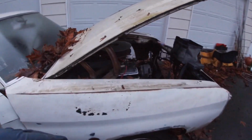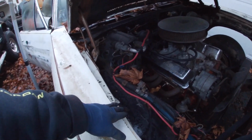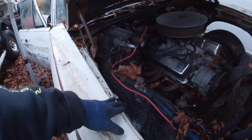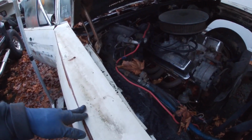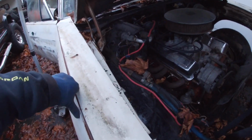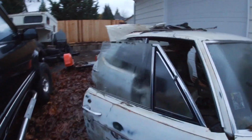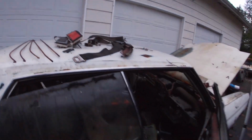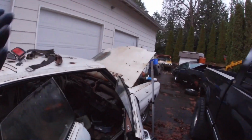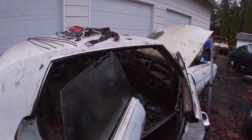I know the inner fenders cross over from 68 to 72, so 4-door, coupe, SS, whatever. I heard those are all pretty similar. So that's why I came here to grab that, but it's okay. I was able to at least score some parts that I've been looking for a while, and I gave him a little bit of money. I actually just gave him what I was going to pay for the inner fender, and he kind of just let me pick at the car. So that ended up working.